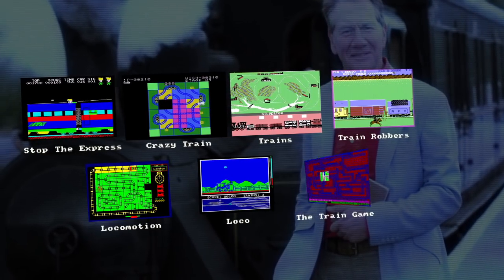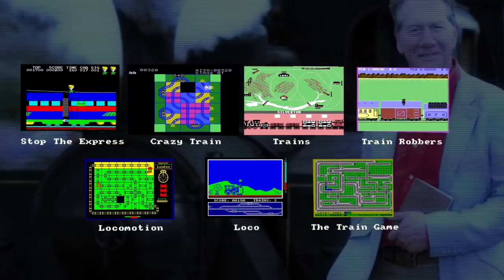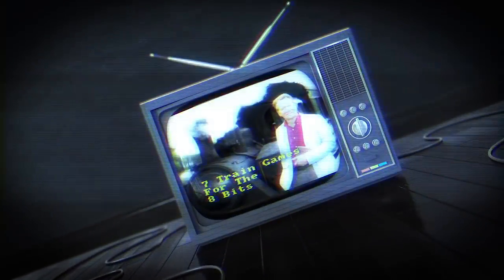So I hope you've enjoyed the look at these 7 8-bit train-based games, and if you make it your business to play just one of these games, make it Stop the Express.